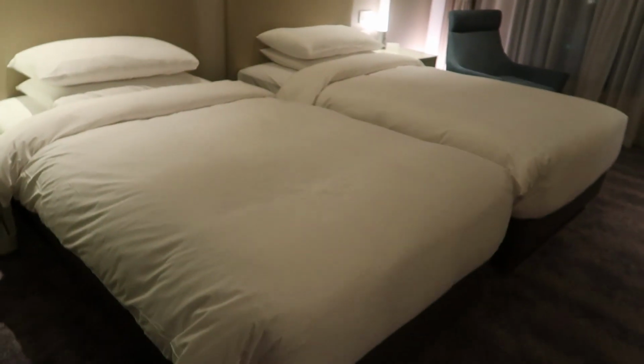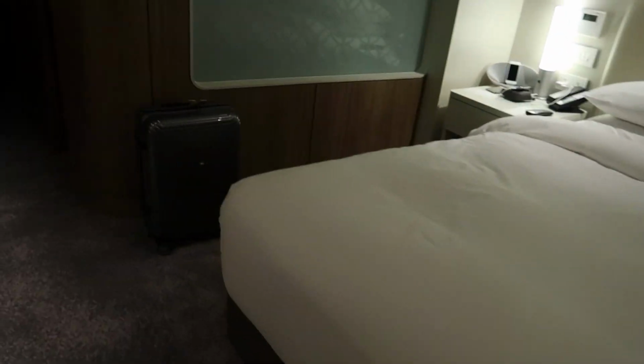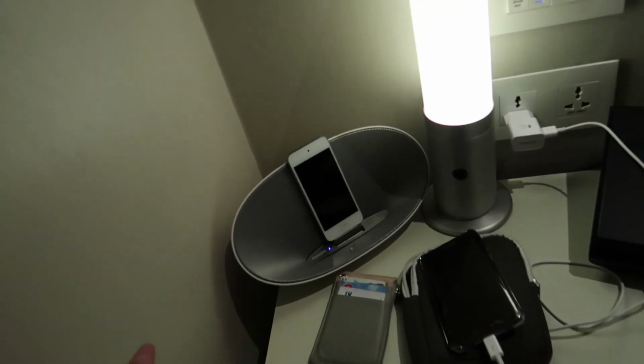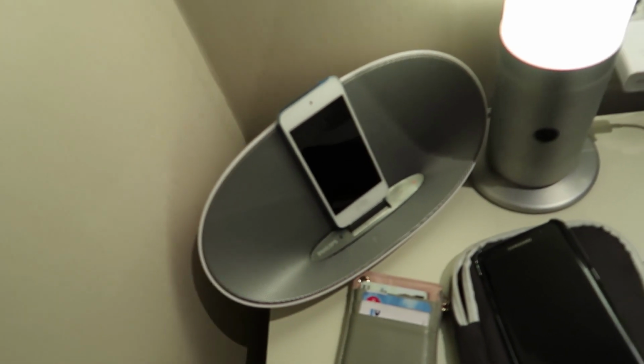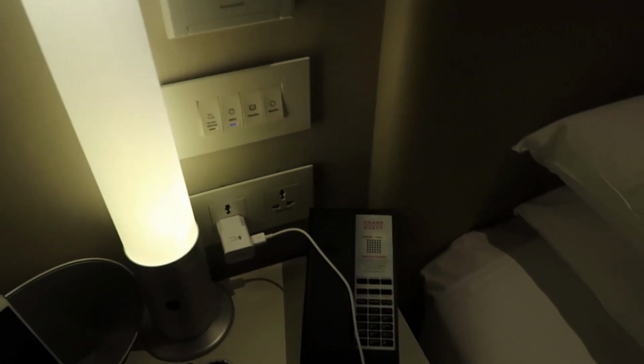And then we have the two beds, the two big beds. It's really big. It's really nice. And then we have a little TV guide for you as well, if you don't know what to choose from. More closets and more drawers here. And a little guidebook, and some things. Oh yeah, they have this little speaker right here that you can plug your iPod or iPhone into if you have one of those. And a phone.